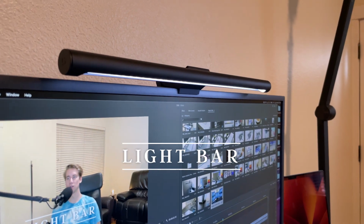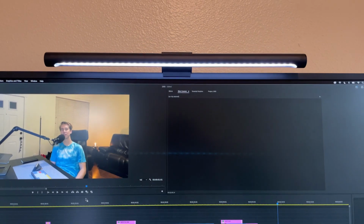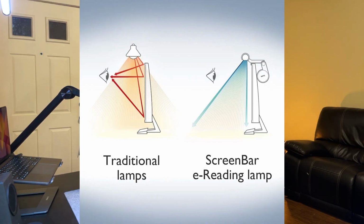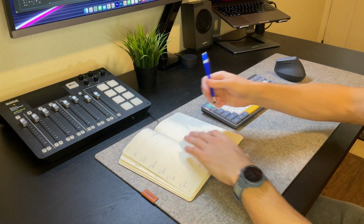Moving up to the monitor light bar, I got a mid-range one from Xiaomi. Ran me $63, and I mostly got this because I saw a lot of other setups with it. And after researching online, I found that it's good for reducing eye strain since it directs the light from the monitor at an angle down to the desktop. It also lights up my desk space so I can see the keyboard and my journal if I need to write stuff down.